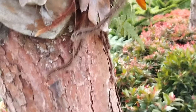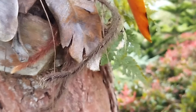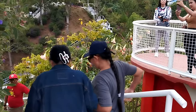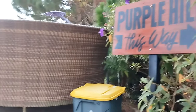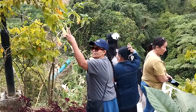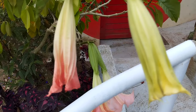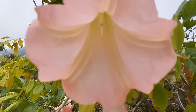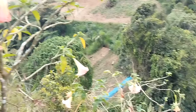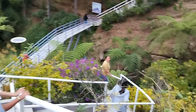Wow, there is a big spider here. Okay, this is Purple Hill. As to the biolus, it will be edible, this. Great.